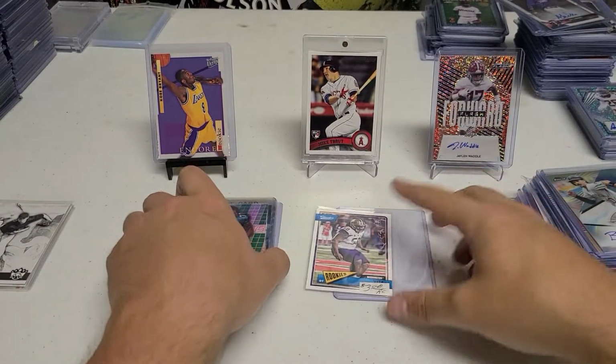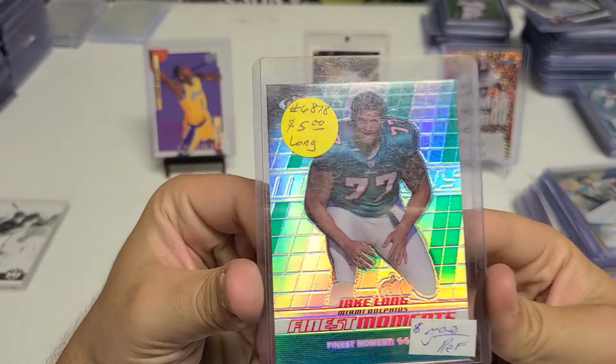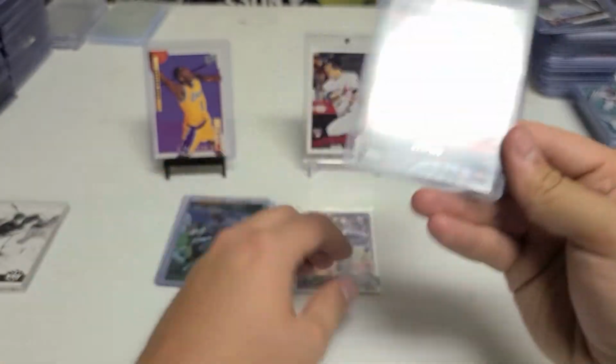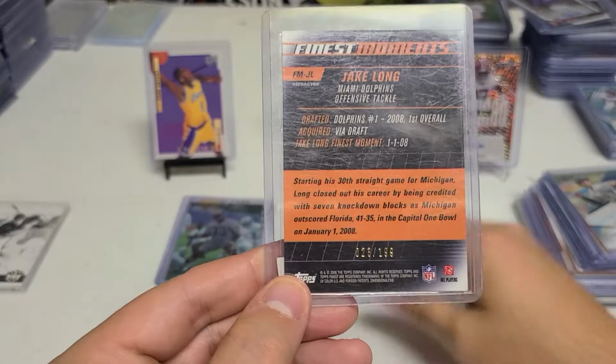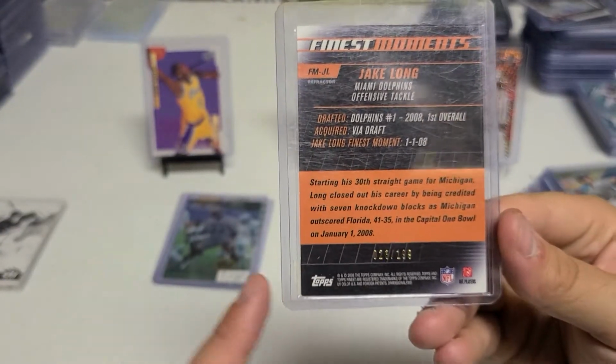But then we had, let me get that top loader out of the way. Then we have a nice Jake Long. Future Hall of Famer, I believe. I mean, maybe not first ballot, but solid player. I think he played for the Dolphins. I think he played for the Falcons too at one point. I think he finished his career with the Vikings.